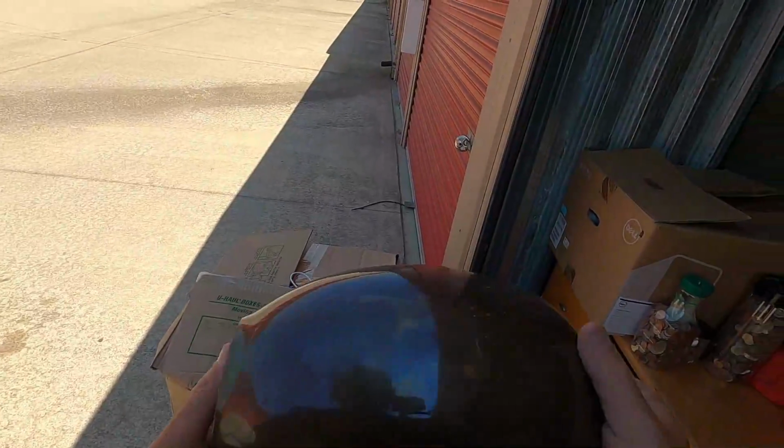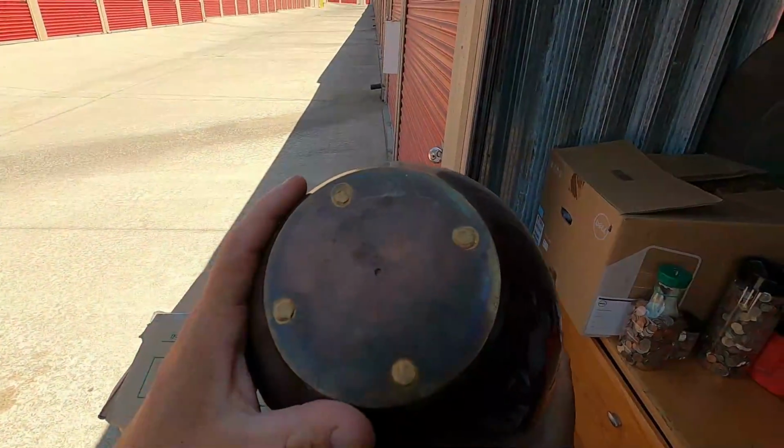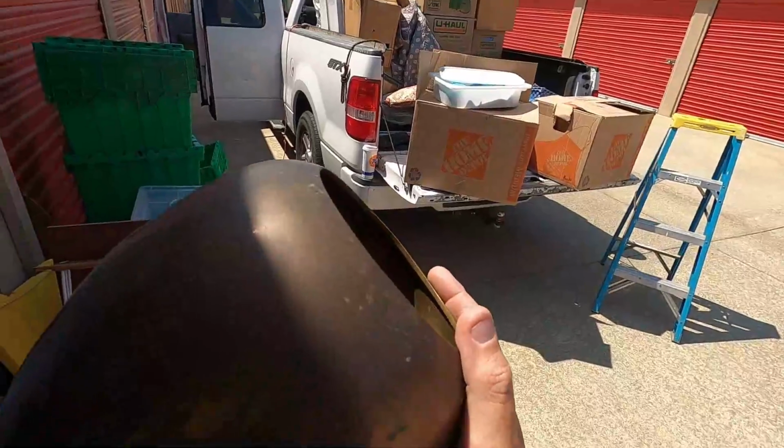This is a pretty nice little vase, actually. I mean, it's basic, but it's nice. That will end up in Alameda. It looks like it's probably 30-40 bucks. So that is copper or brass, one of the two.